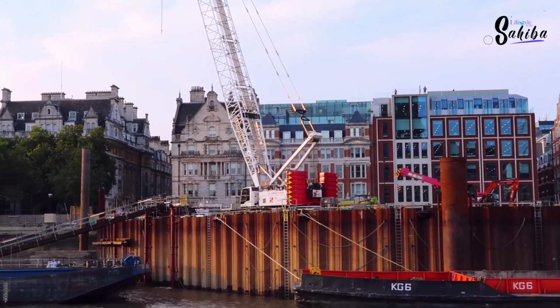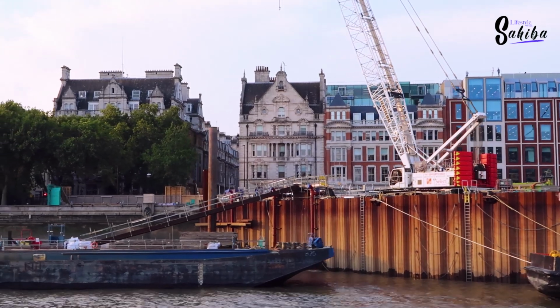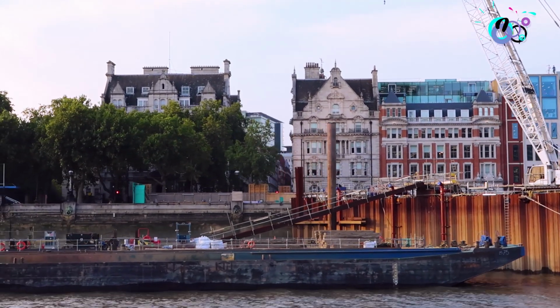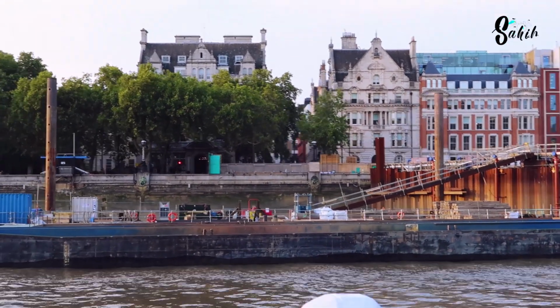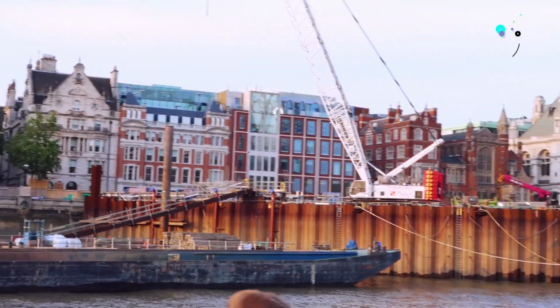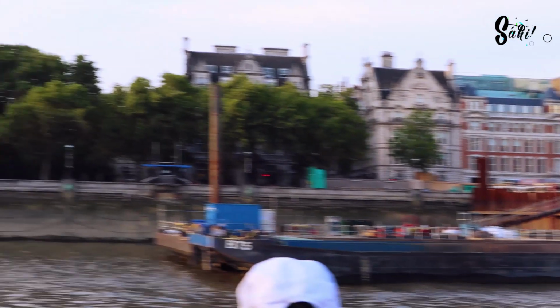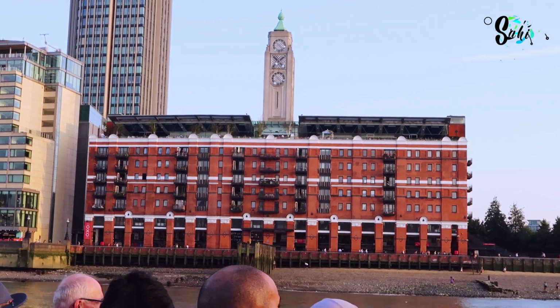All of the construction on the right there, with these cranes and barges, is part of the engineering project called the Thames Tideway Tunnel. Inside that site on the right hand side, they are digging a very large tunnel to replace our sewer system. Up on the left you can see a red brick building with a tower on top, Stamford Wharf.